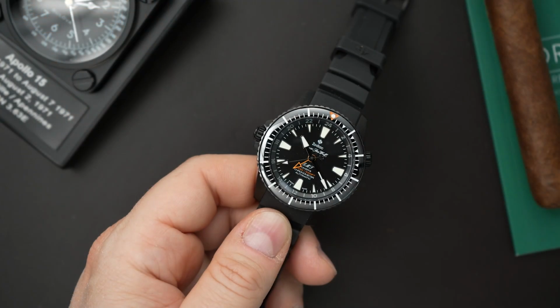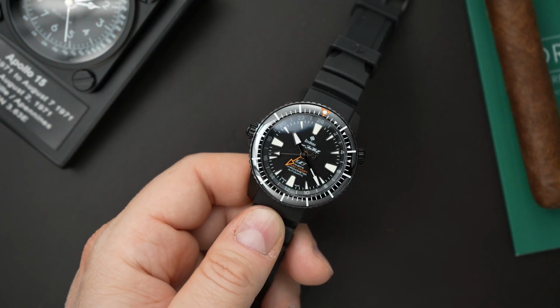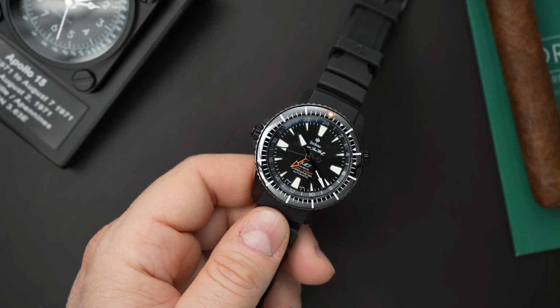Of course, you get a sapphire crystal on this watch with AR coating. You can see it actually works pretty well in my studio lights.